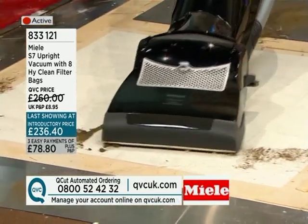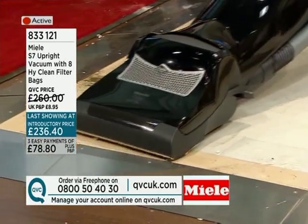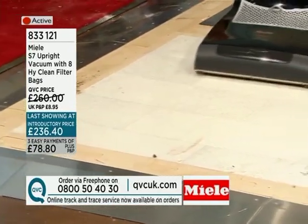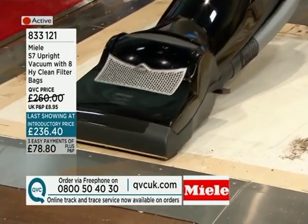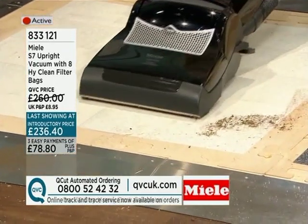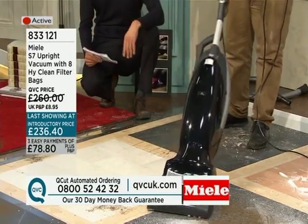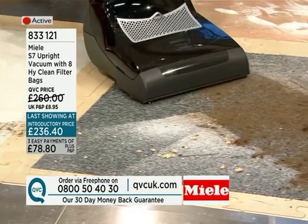It's just coping beautifully. And these are, of course, pretty radical, pretty extreme demonstrations, almost industrial-like demonstrations, aren't they, to really push this to its limits in this show, to show you that with everyday mess and dirt and dust, it's going to cope beautifully. And now we're heading to the carpet.